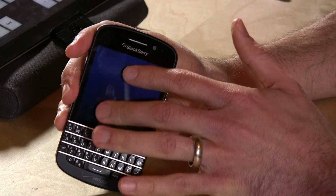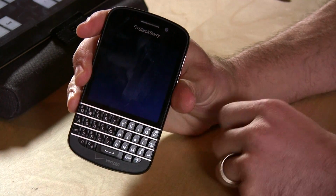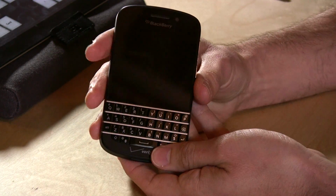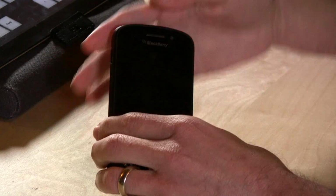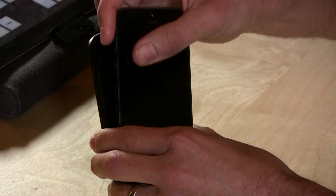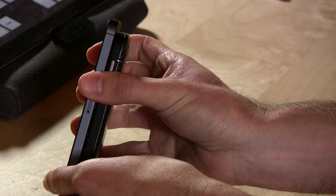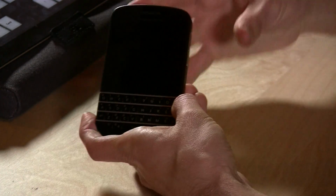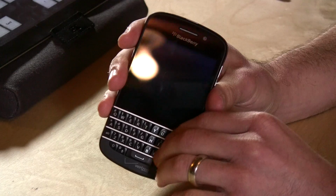It has a touch screen here. It's a square screen, so it's a little bit different than those longer screens we now have on all the Android and iPhones out there. I like the size of it. It actually fits really nice in your hand. It is a little bit longer than prior Blackberries were in the past, and you can see here lined up against the iPhone, it is just a little bit shorter than the iPhone 5, so probably about the same height as an iPhone 4.